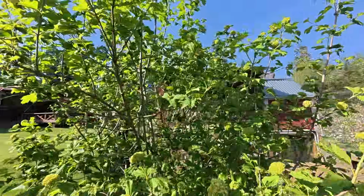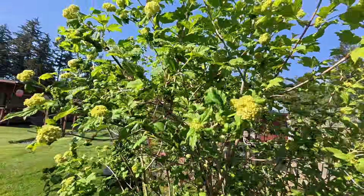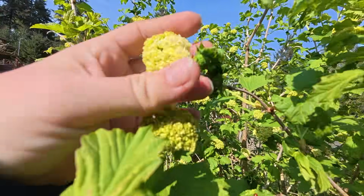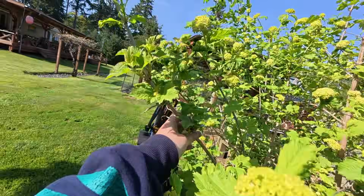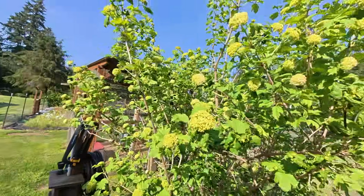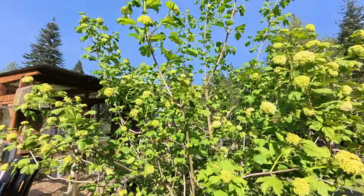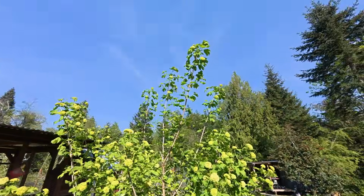This is a snowball viburnum. And I can use these flower heads on the whole stem. It's foliage and flowers all at once. And I want to keep this guy in check anyway, so it's a win-win.